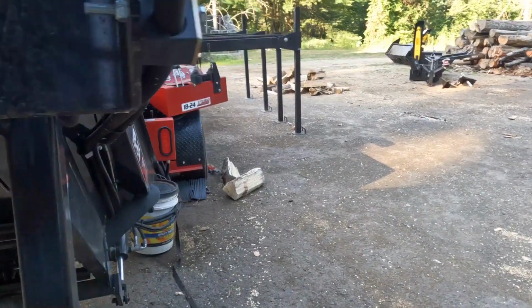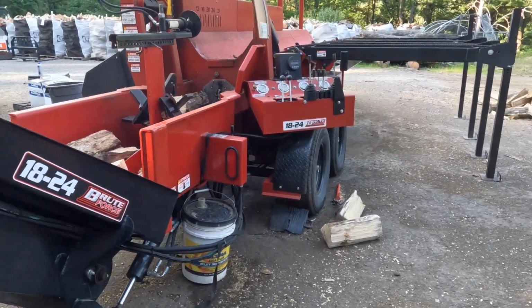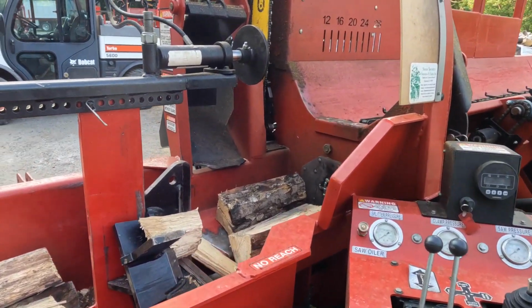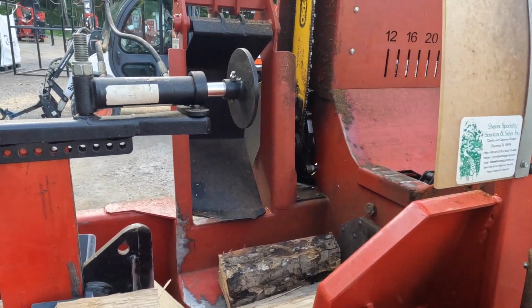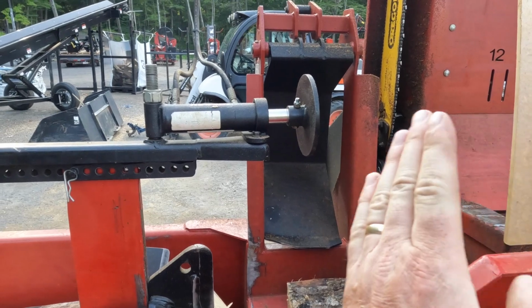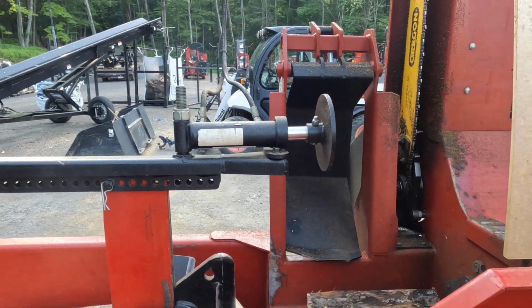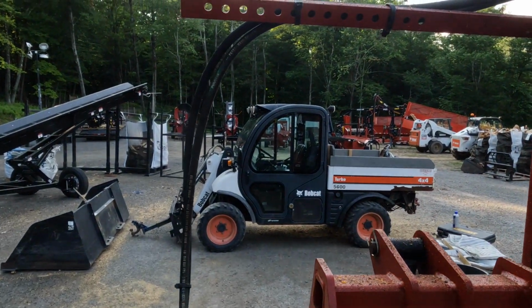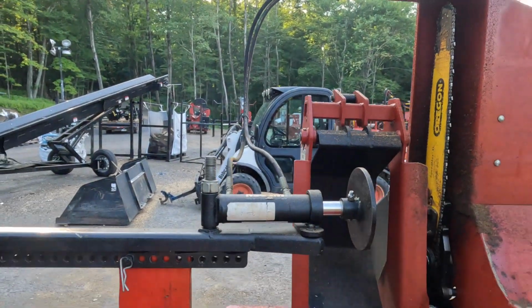If it's bigger than that 18, we leave the wedge a little bit lower so the big pieces are up on top, and then we'll just fold those back in for a real quick resplit. Also with the diesel model, you get this positive log stop that allows the log to come in, bump against that plate for your set increment every time, versus going with the little snowplow whip that normally hangs off the bracket up top.